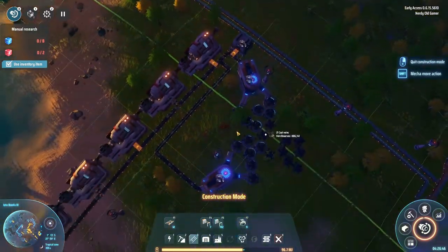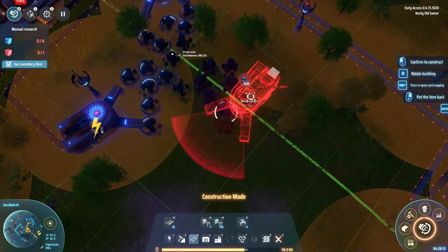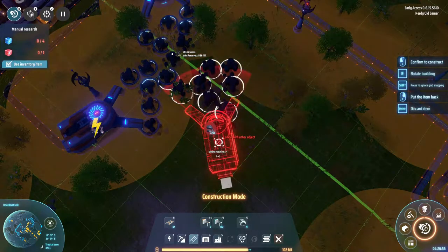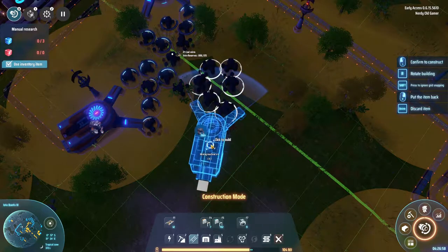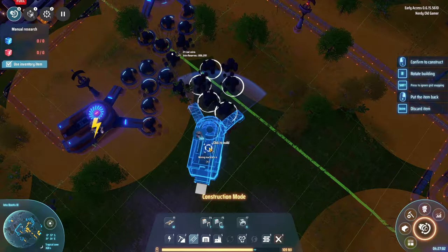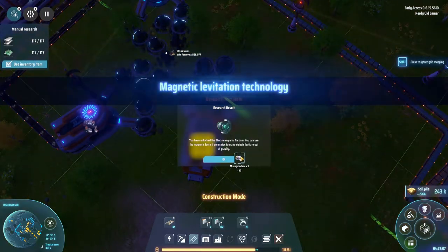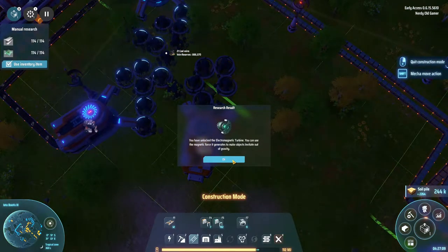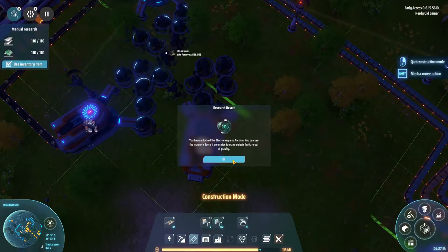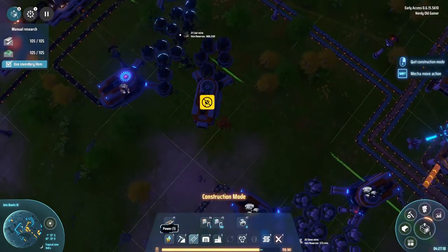Producing a ton of coal. I guess we need to produce more. You've unlocked the electromagnetic turbine. You can use the magnetic force it generates to make objects levitate but out of gravity. Okay.